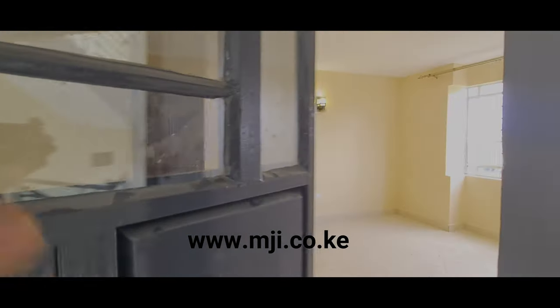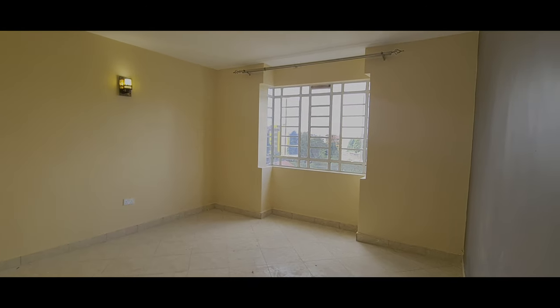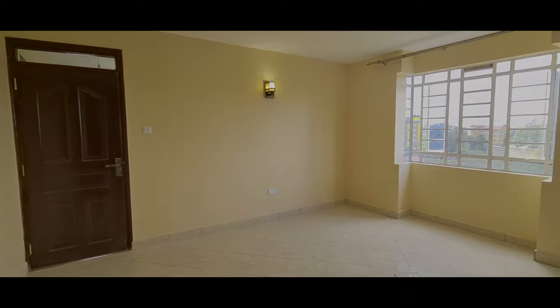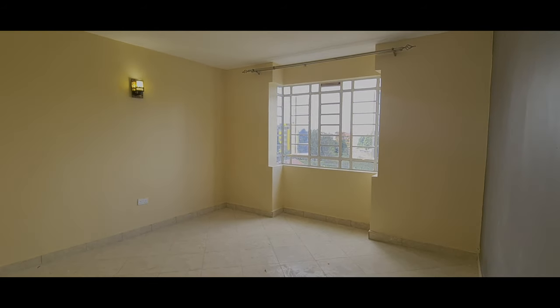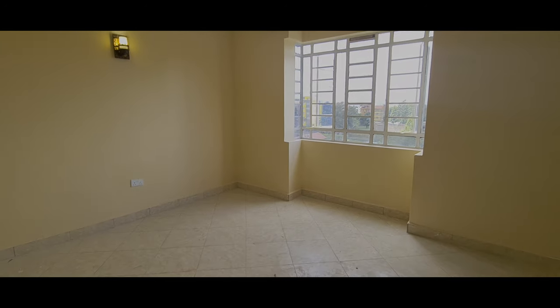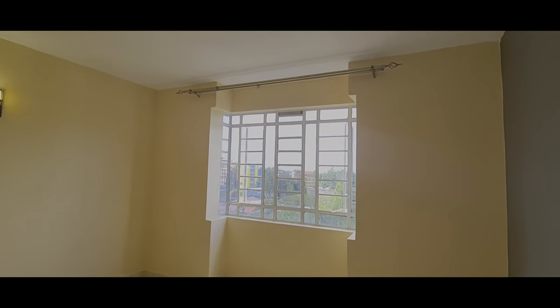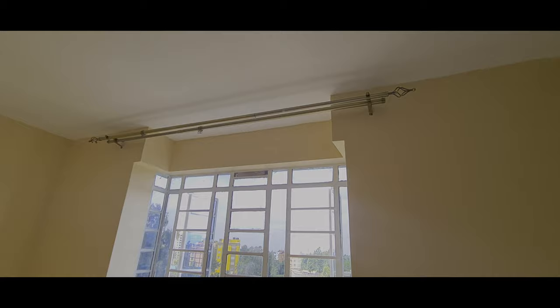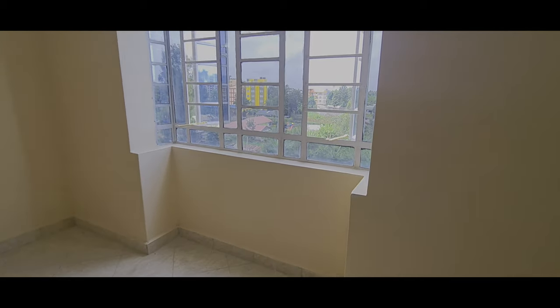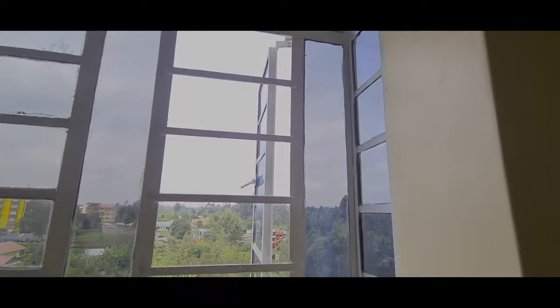This one, sample number one. We have so many different units here. Look at that. This is so beautiful. You have a curtain roll over here, and then you have this beautiful window shape. I really like it. Very beautiful.